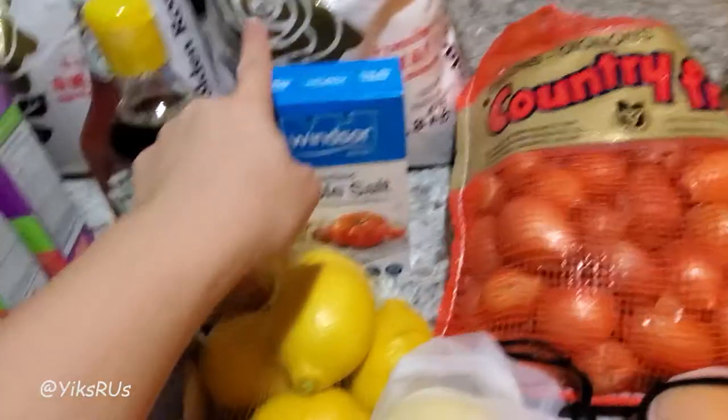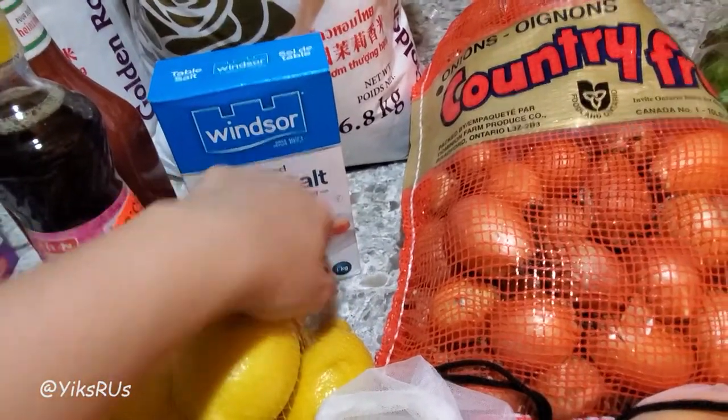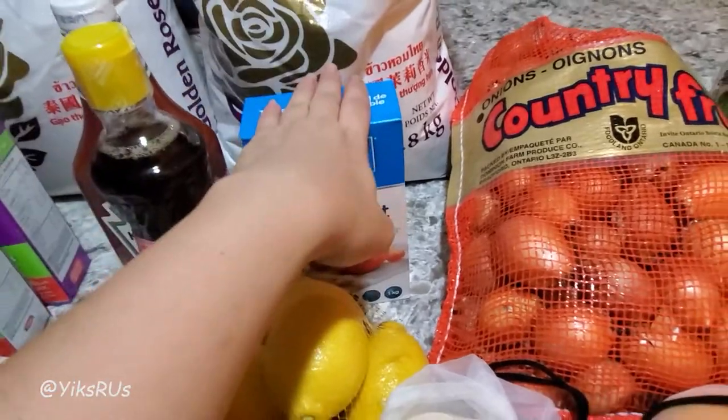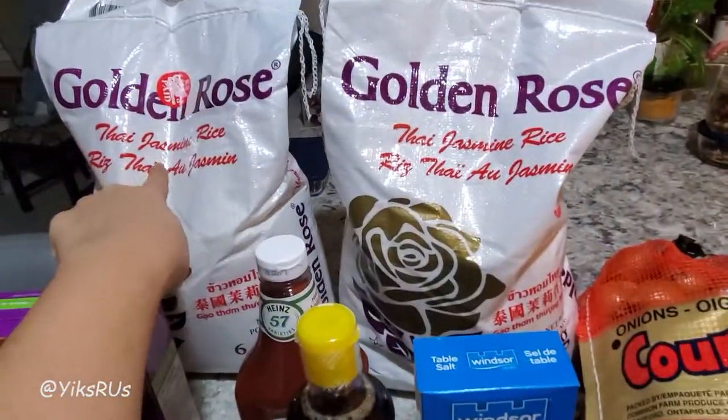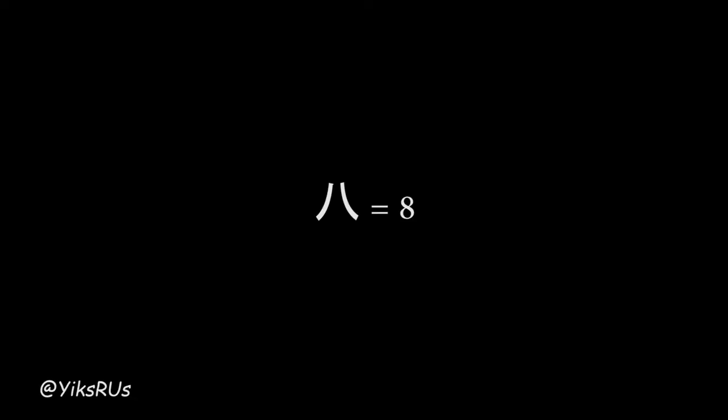Thumbs up for that. Salt was not on sale, but I needed salt. I literally have that much salt left in my salt box. These were a really great price, the Golden Rose Thai Jasmine Rice. The regular price is $15, and I think it's because Lunar New Year is just around the corner. They're on sale for $8.88 because the number 8 is a very good number in the Chinese language. It sounds very similar to the word for prosperity, wealth and good fortune.